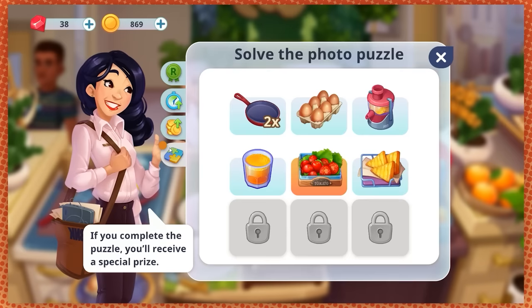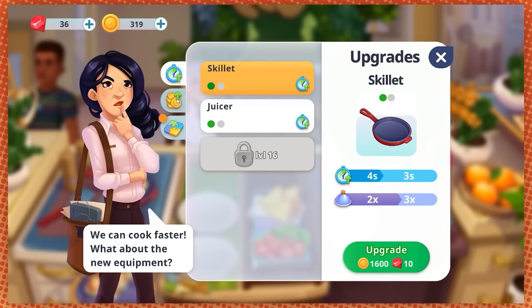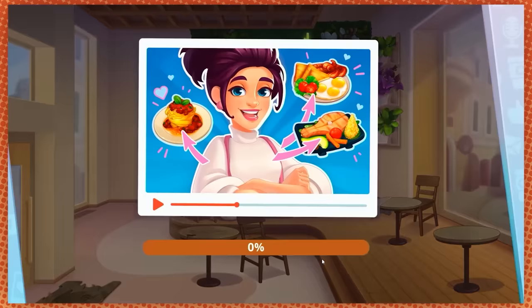Okay, I guess I could upgrade the toast. Bing, bing, bing, bing, okay, bing. Recommended. I'll just go with recommended. Great. I'll speed that up. Boom. Big eggs. Good eggs. The eggs that daddy like. All right. Yes. To the hard level.